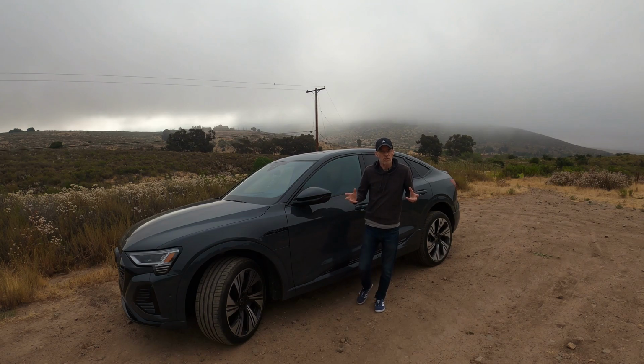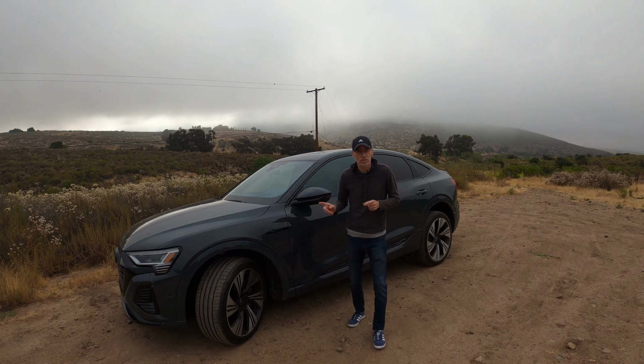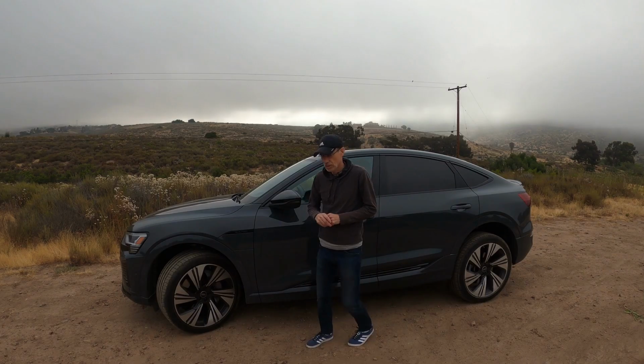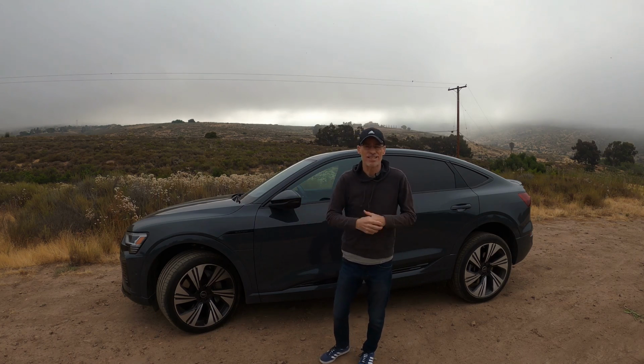So changes to the E-Tron's steering and suspension are aimed purely at improving the driving experience. The steering ratio has been quickened and modifications have been made to the suspension. The front suspension has stiffer bushings, and you can raise the ride height by up to 3 inches. And there's a bunch of different drive modes, which I will show you once we get inside the car.